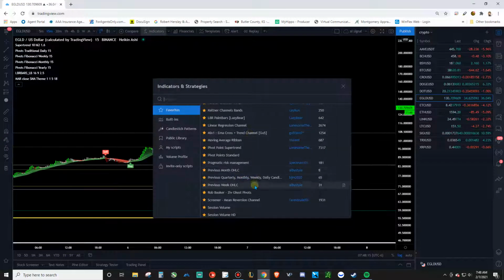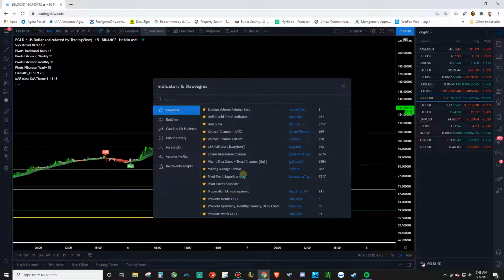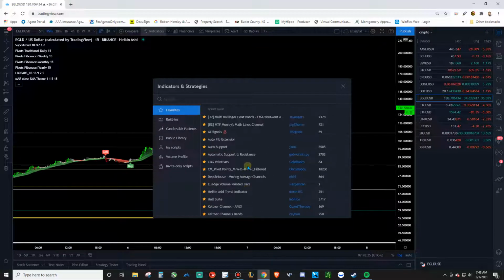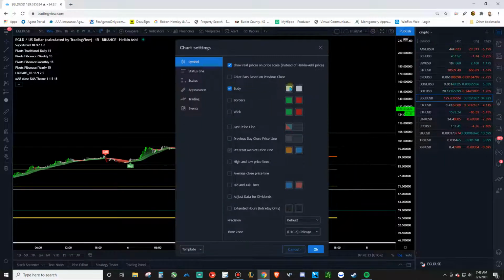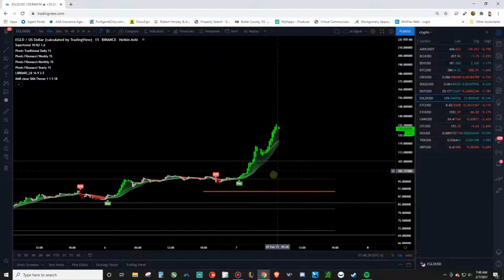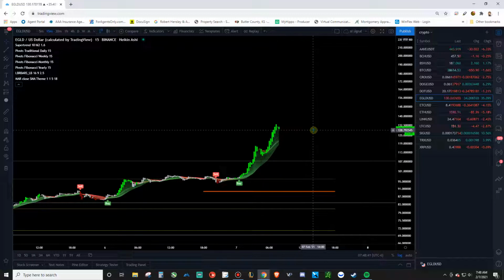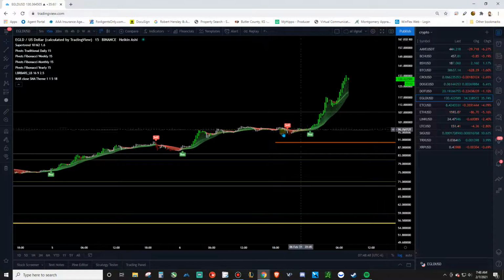So Lazy Bear, you guys can make this yourself. I'm using this Super Trend by Cavants, and then Lazy Bear and moving average ribbon by Violent, and then I use the Lazy Bear paint bars, and I change the candles to gray, so that whenever you get into a buy signal situation, the candles help you confirm the trend. They'll turn green, and then you just chill while they're not green, either red or gray.